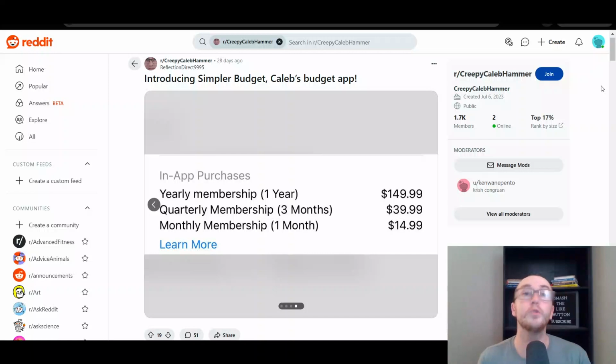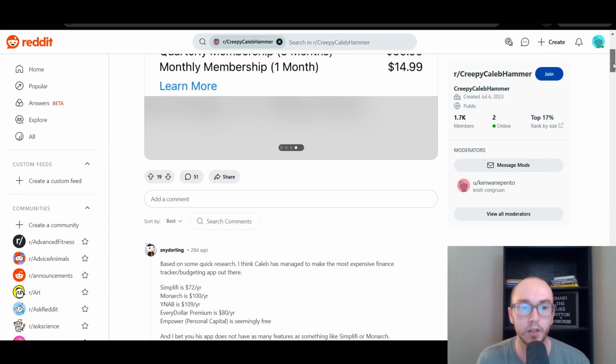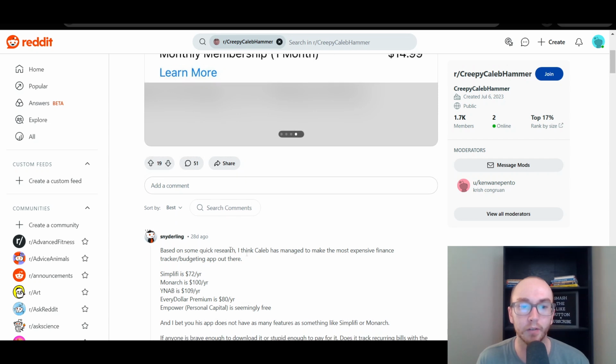Now, if we do scroll down here, again, taking a look at some quick research. This is from a Reddit user. They commented, again, based on some quick research, I think Caleb has managed to make one of the most expensive finance tracker budgeting apps out there. Again, this is just purely looking at the numbers. Simplifi is $72 a year. Monarch is $100 a year. Now, Monarch Money is personally the budgeting and personal finance tracker that I use and recommend to a lot of people.